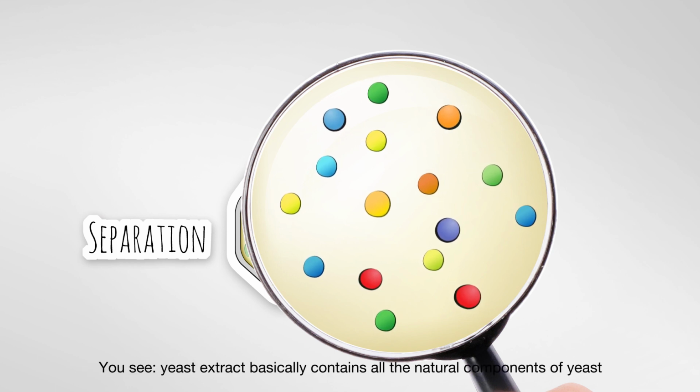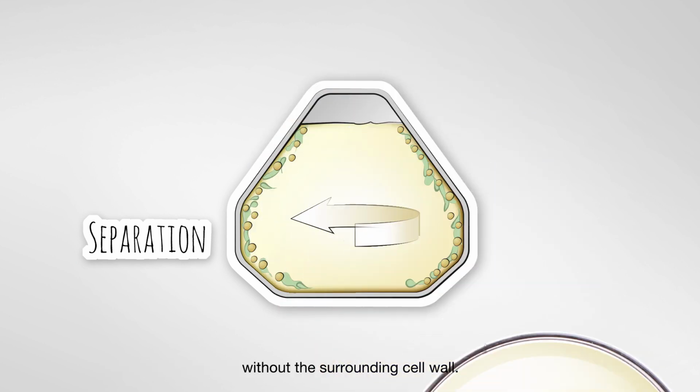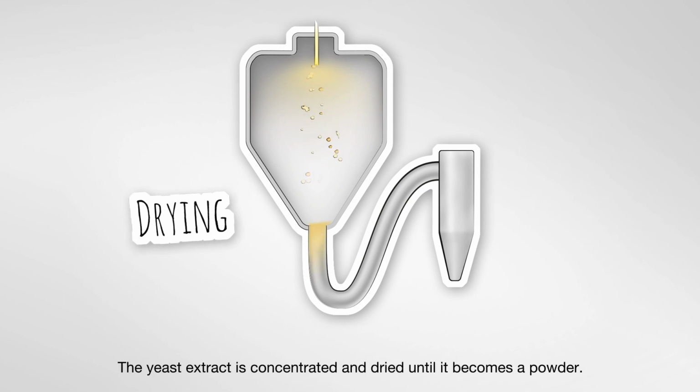You see, yeast extract basically contains all the natural components of yeast without the surrounding cell wall. Last step, drying. The yeast extract is concentrated and dried until it becomes a powder.